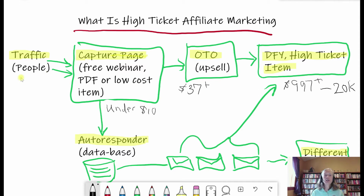So what you're going to do as an affiliate marketer is send traffic, and traffic is just another name for people or eyeballs, to your offer, which is your capture page, which includes your free webinar, PDF, or low-cost item. As soon as they enter their email address, their information is sent to what's called an autoresponder. An autoresponder is basically a database of everyone who has entered their email address. And that database you can then use for continued marketing and helping to make the sale down the road through the sales process.